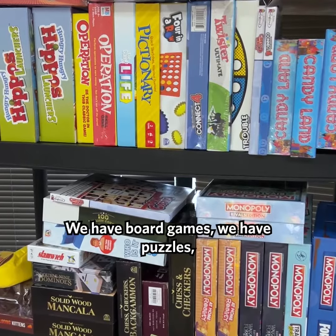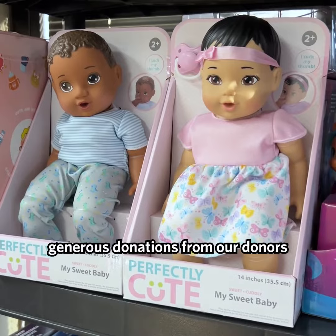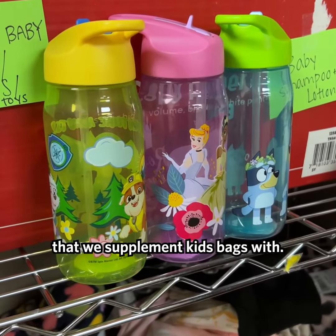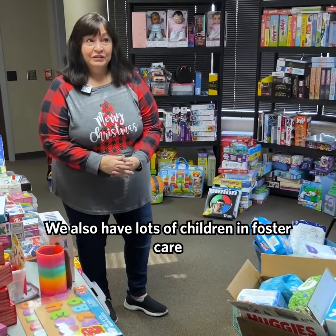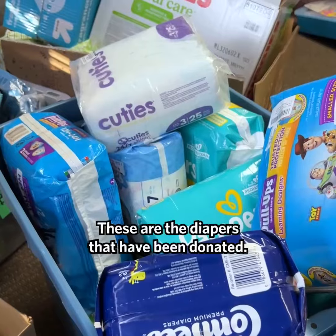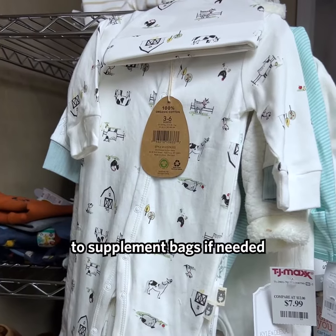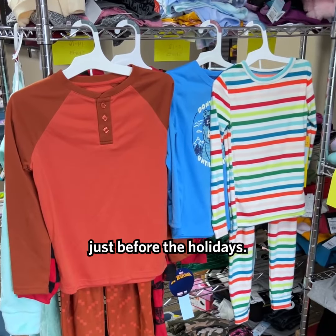We're in our toy and game room now in Santa's Workshop. We have board games, we have puzzles, we have Legos, dolls, generous donations from our donors that we supplement kids' bags with. We also have lots of children in foster care that are under age 1 or toddlers. These are the diapers that have been donated, much of the clothing that has been donated to supplement bags if needed, or for kids that come into care just before the holidays.